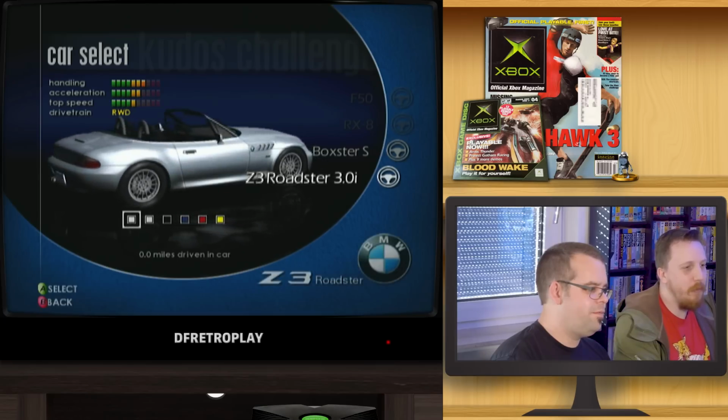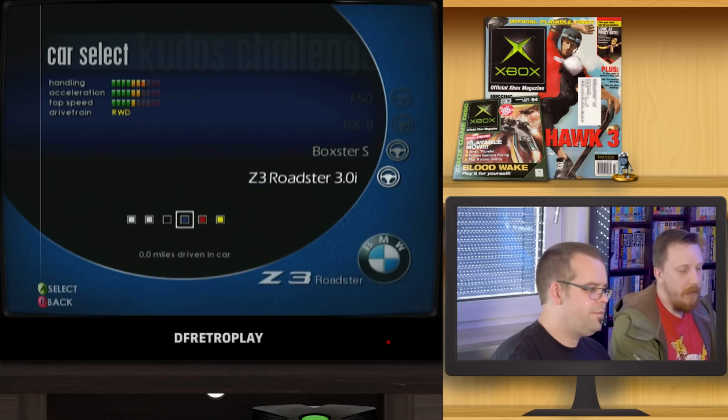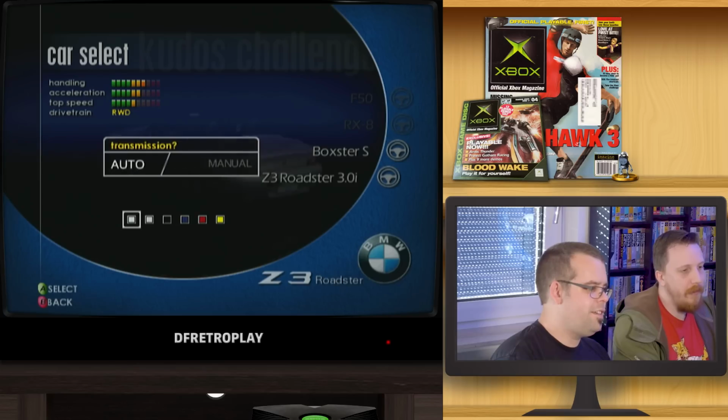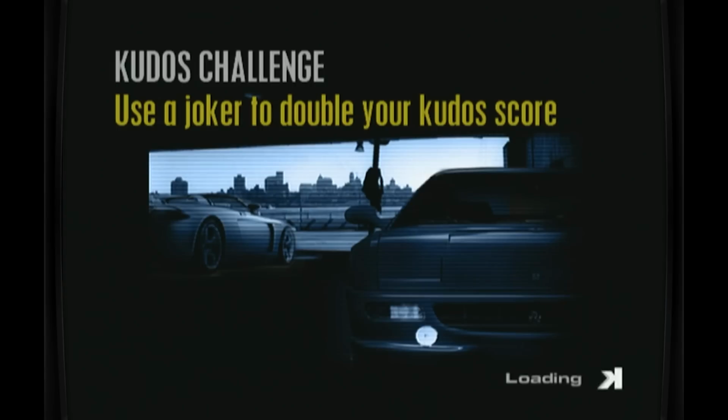Also, it's just a kudos challenge. So this is Project Gotham Racers? Or Racing? It is, yeah. Which is a good game. Aha, so it's the Z3 from this era. That's fun to see again. And I have no idea about cars, John. So you have to tell me if this is a real car or not. Yeah, it's a BMW Z3.